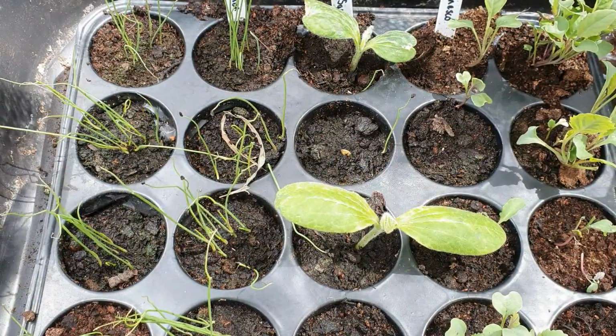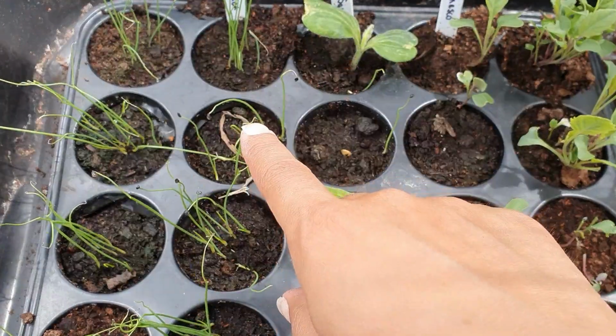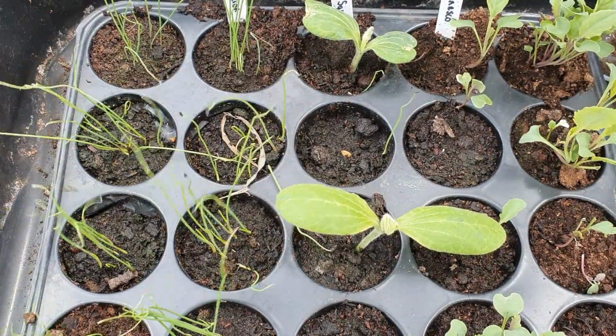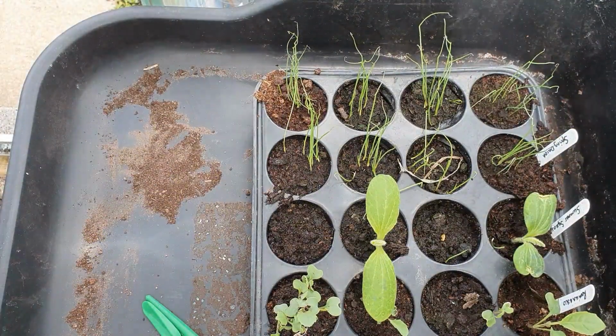Cheers. Right, so now we're going to pot on these spring onions, summer squash and this Romanesco. So let's get potted on.